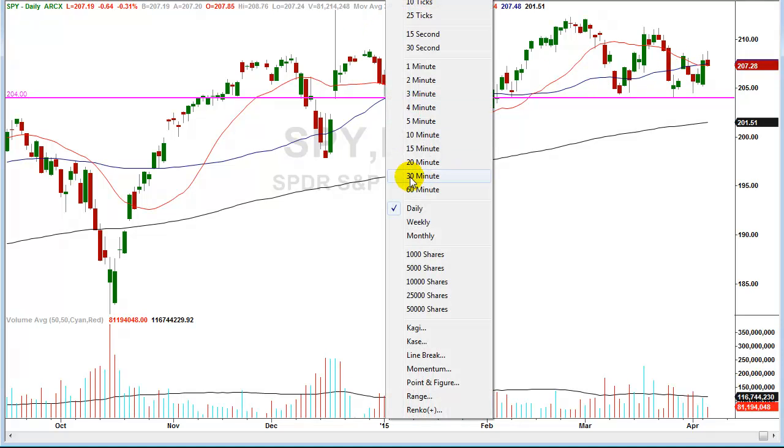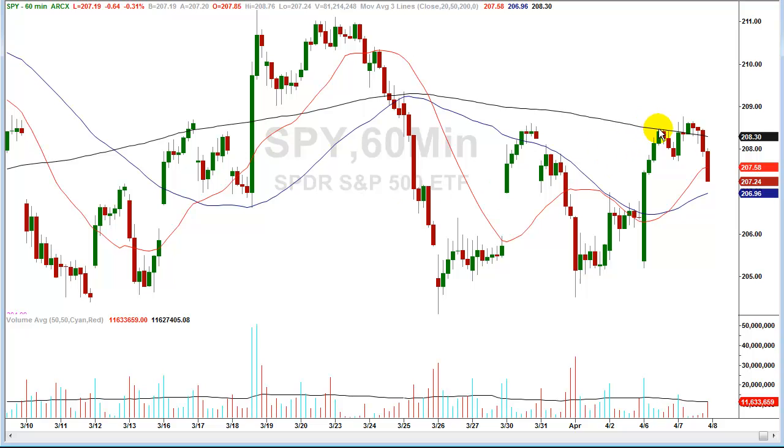Now let's go to the hourly chart. What we saw today was a little rollover at the end of the day, but here's what you have. If you want to consider this a pivot low and this a pivot high, at least for the short term, hourly basis, let's do a Fibonacci retracement just to show you a couple of things.